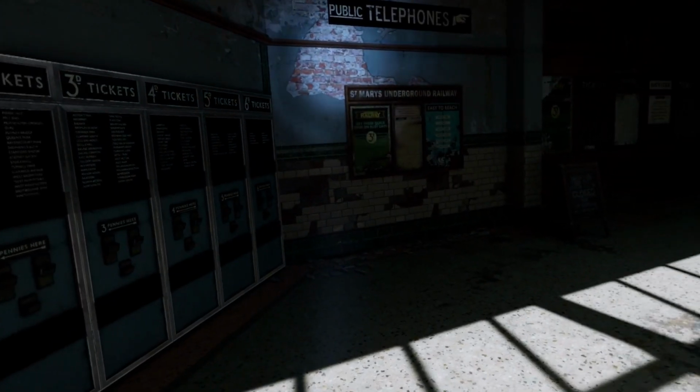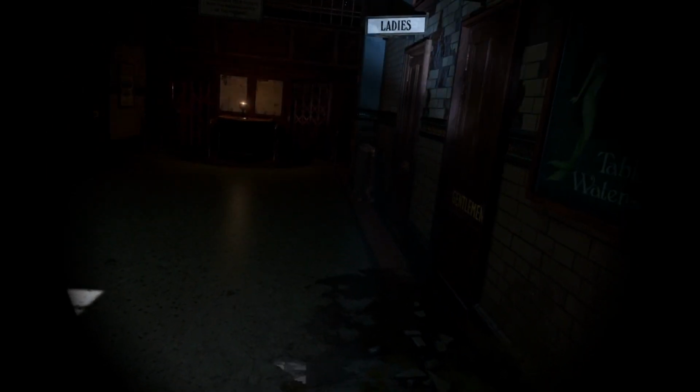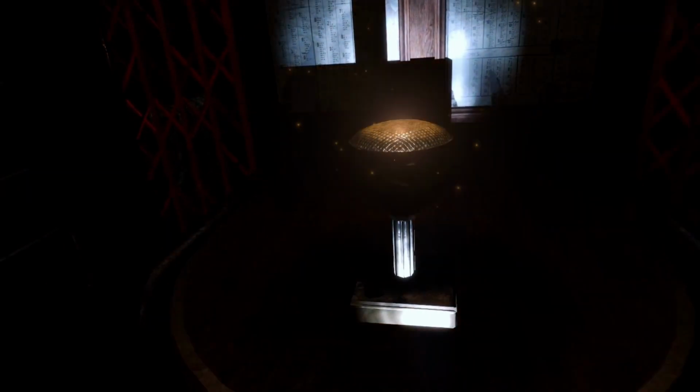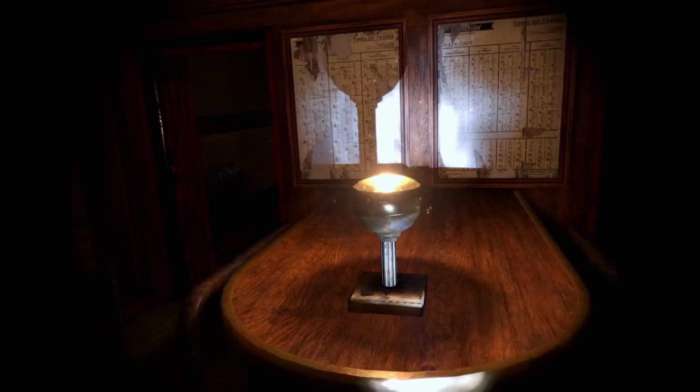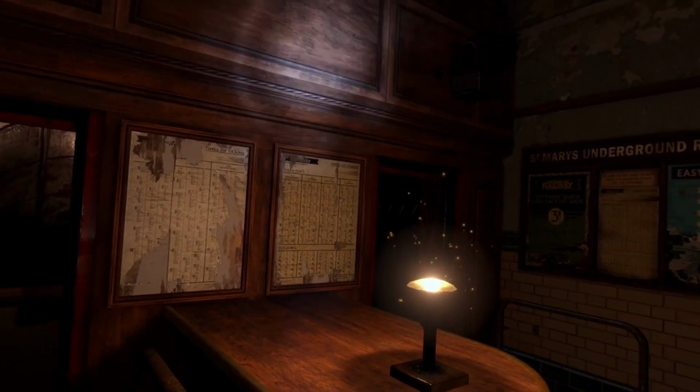And that certainly looks like what it is. That would have been the main entry for people to come down the stairs there. And it's closed. And a staff notice about needing to abandon the station. Something of interest here. Is that Adam? Does sound like Adam.